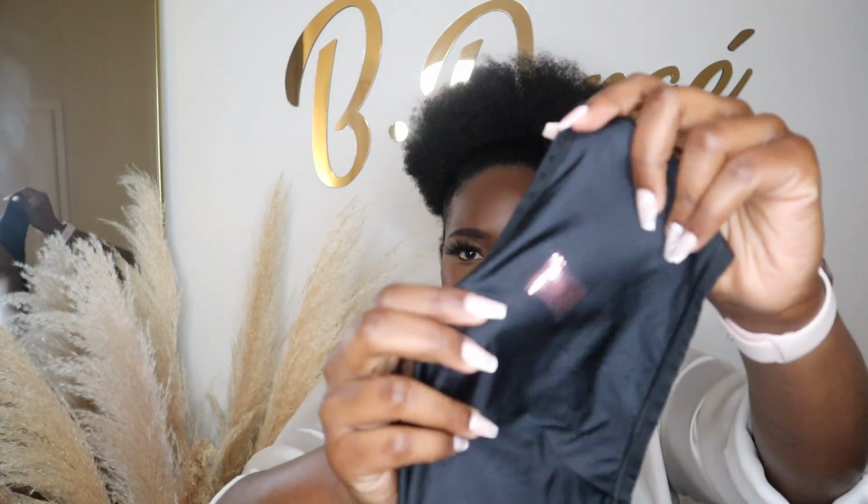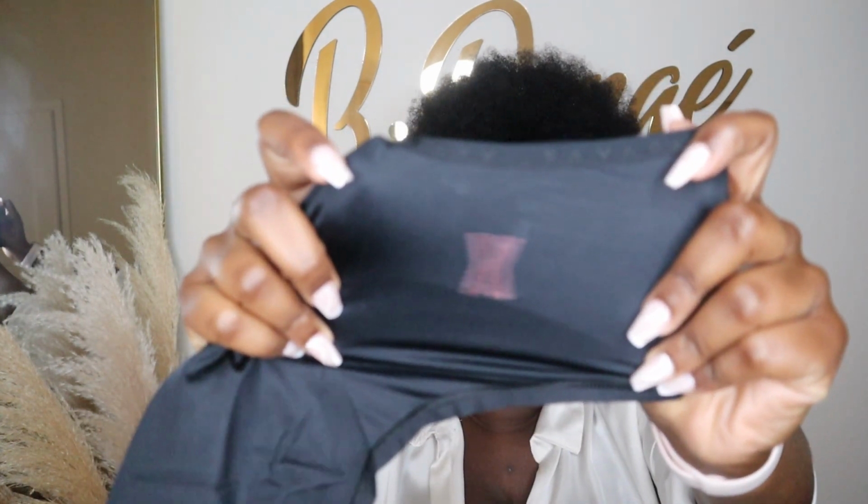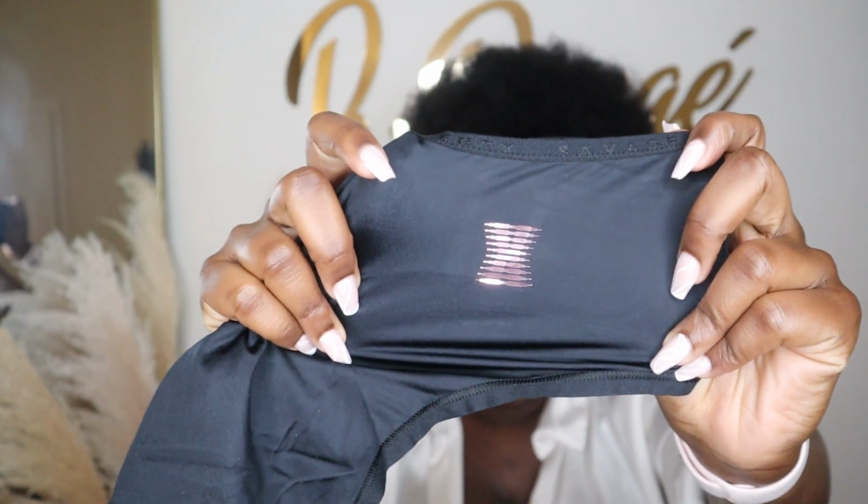So microfiber thongs by Savage X are some of my favorite underwear to wear. So I have two of these already. I just threw in one more because I was placing an order. And yeah, I was like, one more won't kill me. And the ones that I have now, this little emblem here, the Savage X logo right here, is kind of rubbing off because I've had them for a while. So I'm just slowly replenishing the stock that I have.